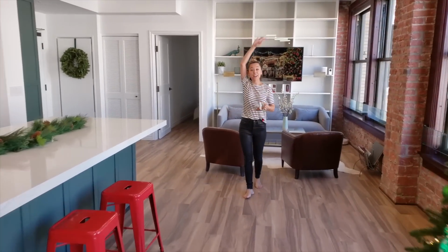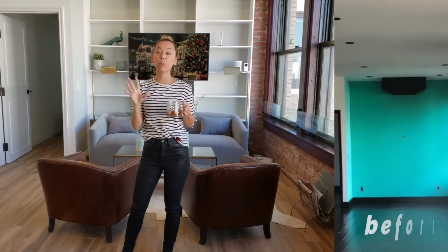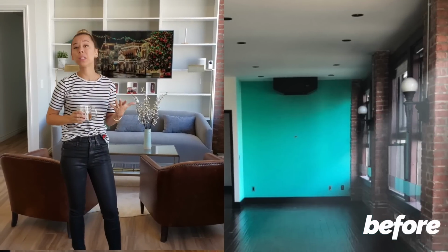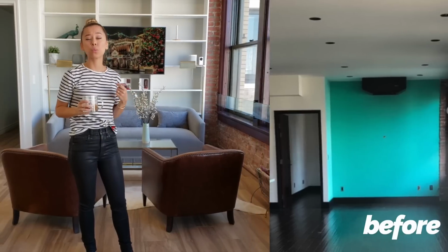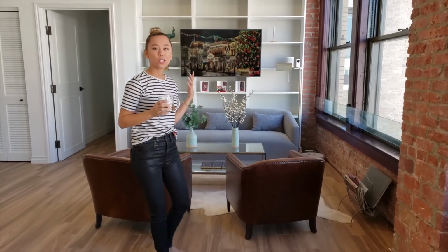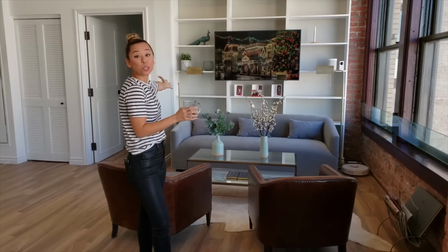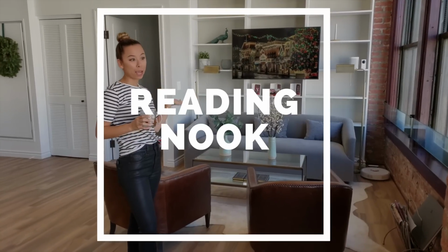So this area is all Dorian. It's all for Dorian. He really wanted, when we first moved in, he's like, you know, Ash, I really want a reading nook. I want to be able to just have a space where I could sit down, read my Sunday New York Times, and just relax. And so we felt like this was the perfect area for him to do so. So we call this the reading nook or the library.